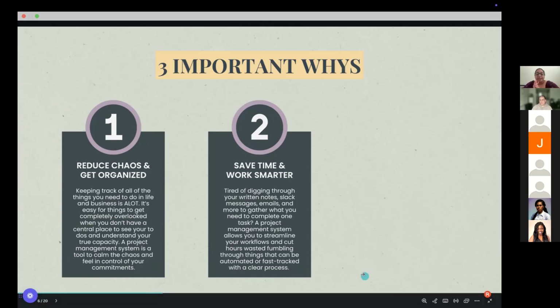Or even just delegating to team members, you're not able to delegate because there's no set system in place for them to follow the steps to be able to deliver and help you.